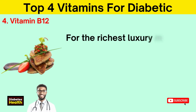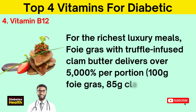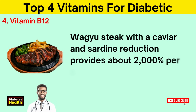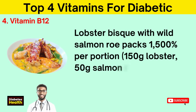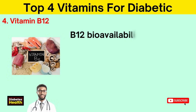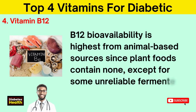For the richest luxury meals, foie gras with truffle-infused clam butter delivers over 5,000% per portion: 100 grams foie gras, 85 grams clams. Wagyu steak with a caviar and sardine reduction provides about 2,000% per serving: 150-gram steak, 100-gram sardines, 30-gram caviar. Lobster bisque with wild salmon roe packs 1,500% per portion: 150 grams lobster, 50 grams salmon roe, creating an ultra-rich B12 meal.